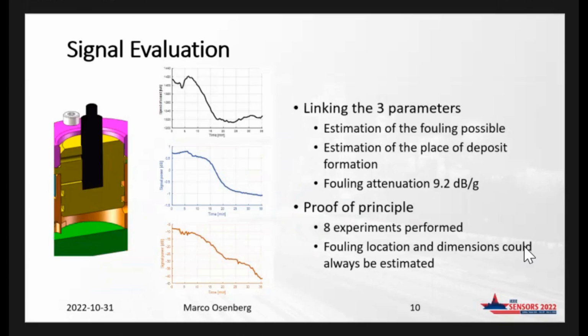We could already make 8 tests in our test system, in which we could estimate the place and the quantity of the fouling, resulting in an attenuation of 9.2 dB per gram of fouling in the measuring cell. We also had some measurements without fouling. Depending on the type of chemical system, sometimes we don't get enough fouling in the measuring cell and in the reactor, so we don't measure a result, and we see that there is no fouling in the measuring cell. So it works very well, and we can always see this growth of fouling.